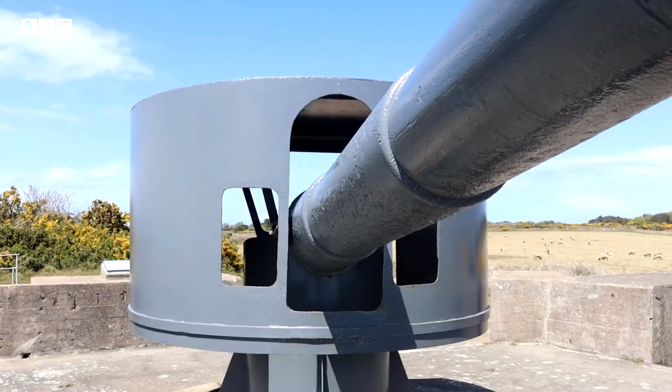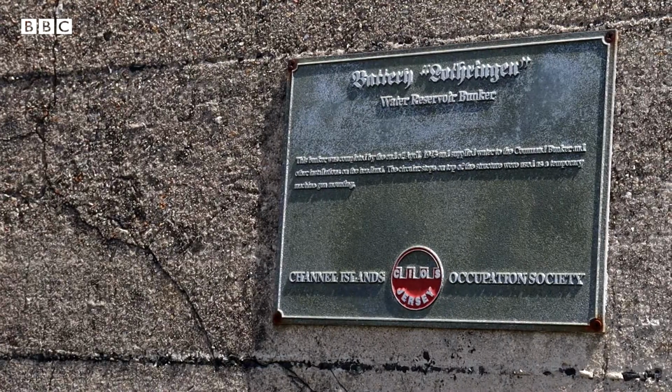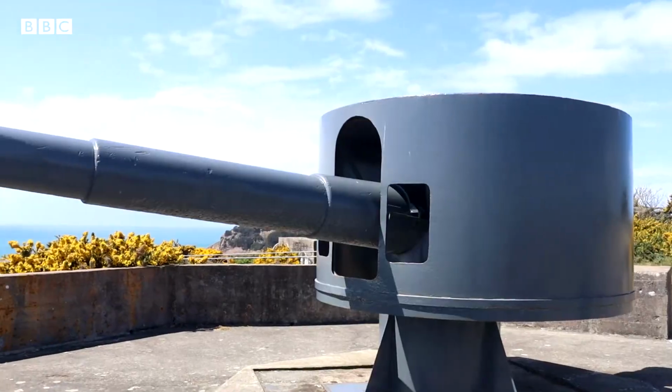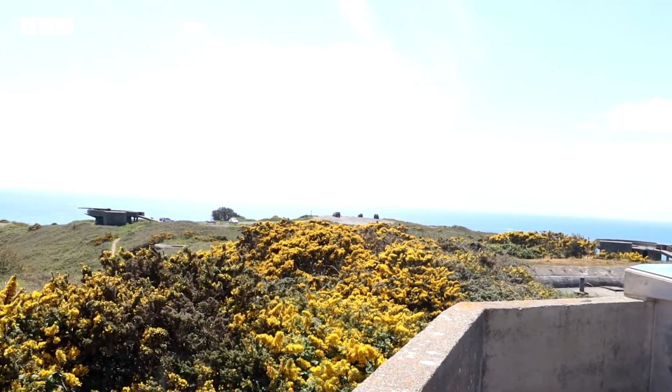The German occupation in Jersey began in 1940, 1 week after the British government demilitarised the Channel Islands. Hitler saw the invasion of Jersey as a great success. He ordered for the island to be turned into an impregnable fortress. This can be seen around the island in many forms, such as the plentiful bunkers littered around the coastline.